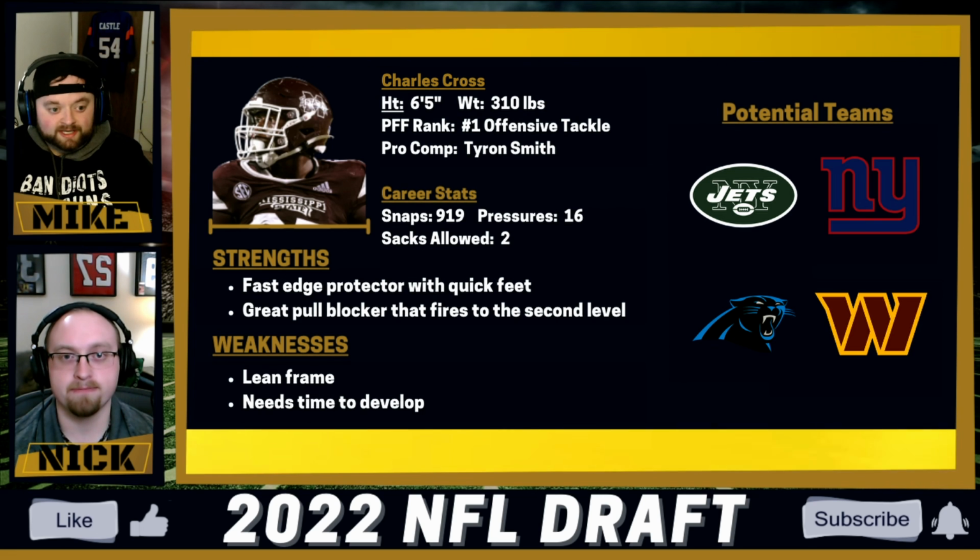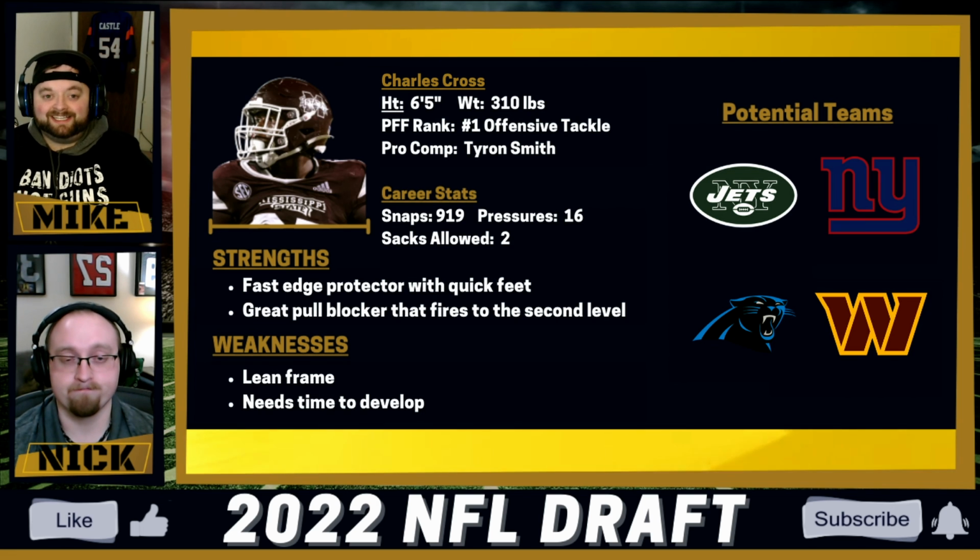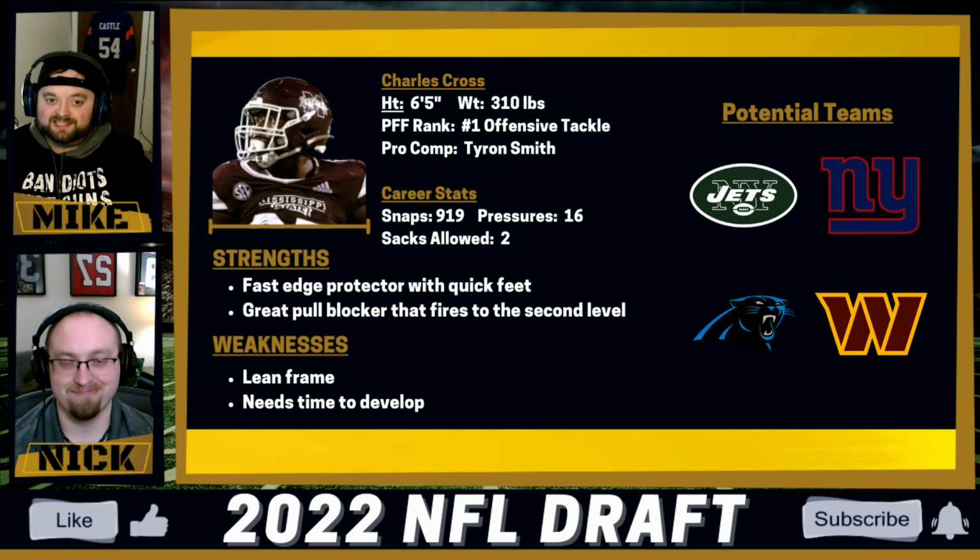All of these are great teams, and honestly, Charles Cross could go in the top 10. He could make it all the way to the back end of the first round. There's so much talent at the offensive tackle position that it is all dependent on how these teams grade these players. So we'll have to just wait and see, but I want to hear from you guys. Let us know in the comments down below who your pro comparison for Charles Cross is and where you would like to see him drafted.